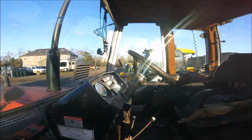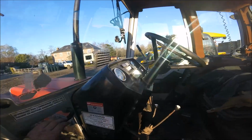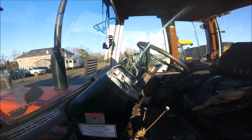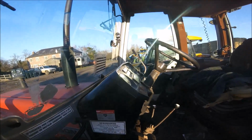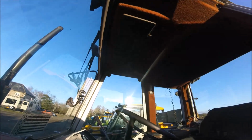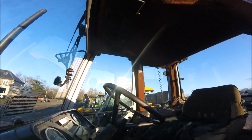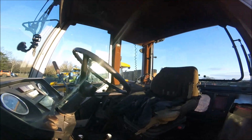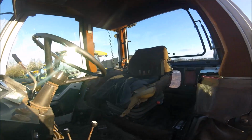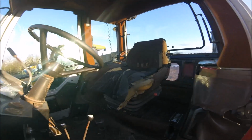The cab's a little bit tatty. It's a little bit dirty. It needs a good clean. But I bet if you gave it a good old clean, it's gonna come up real nice. But the headlining's all tight and not sagging nowhere or nothing. That's all fine. The aircon blows, but there isn't a lot to it, so that will probably need to have a look at. Bits that I am going to change, I'm going to put a new seat in it, definitely.